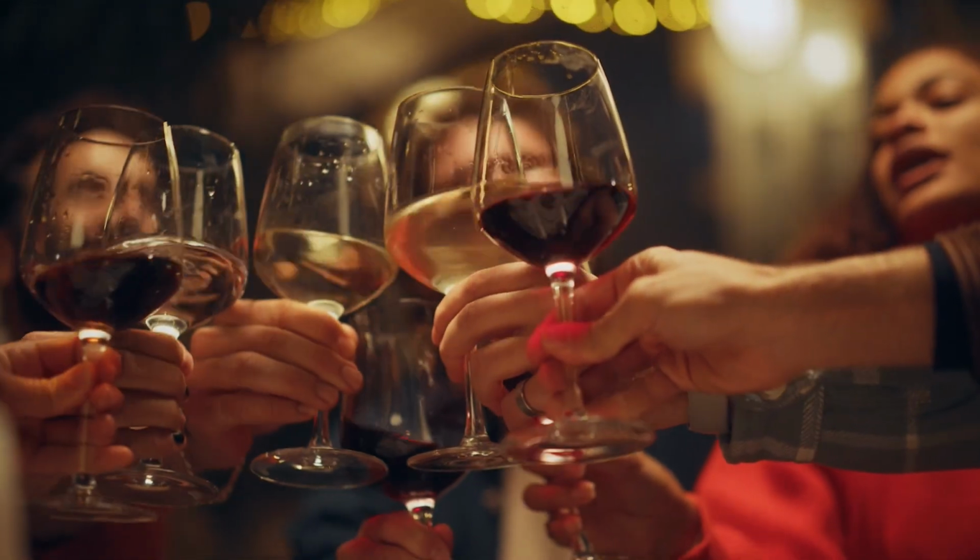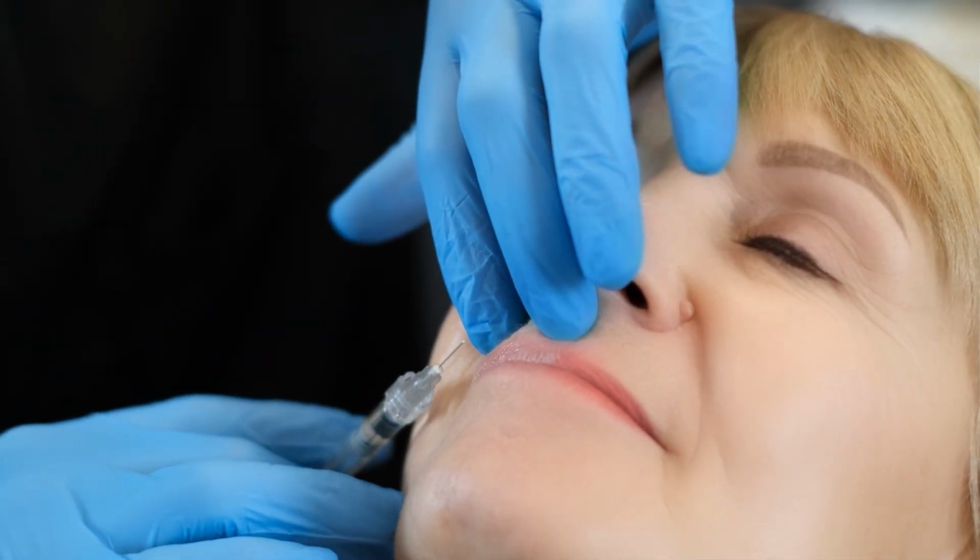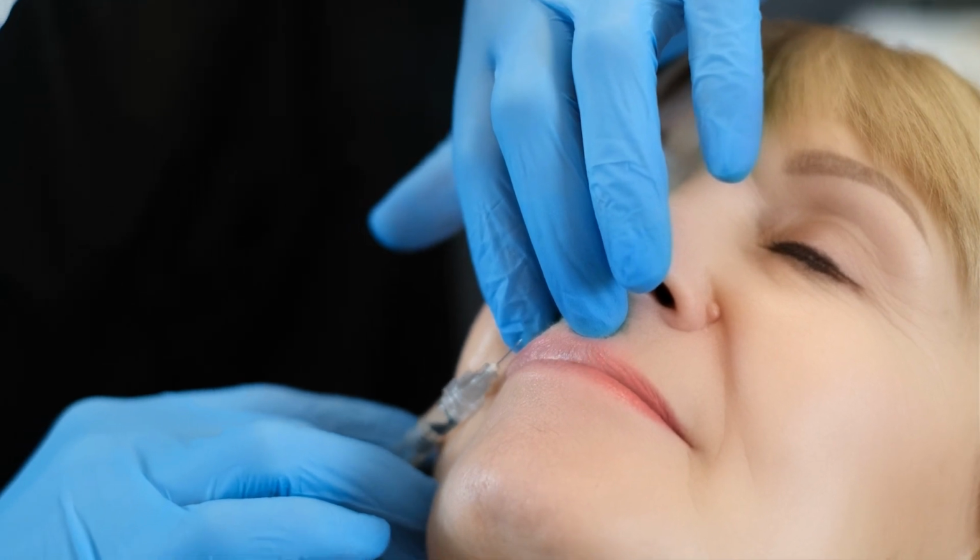So if somebody is taking a vitamin E or a baby aspirin at night, or has a glass of wine the night before their Botox, that's not a contraindication to doing Botox. You just have to explain that their risk of bruising has gone up. But then again, I've done Botox on elderly women that are on Plavix, which is a potent blood thinner, and they have not bruised at all.